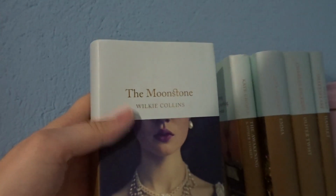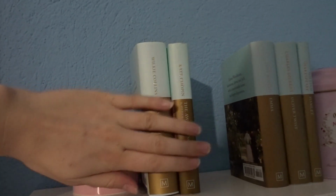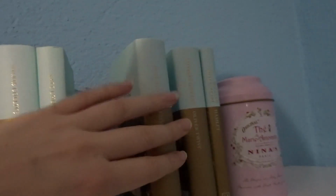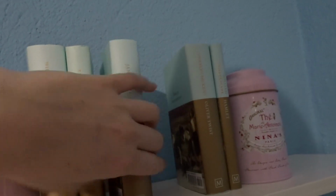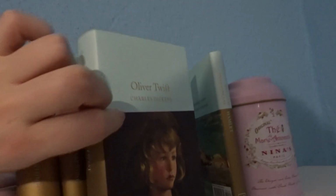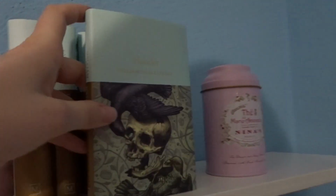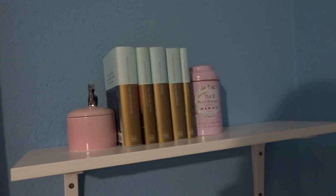Starting off with this one, The Moonstone by Wilkie Collins. Haven't read that one yet. The Awakening, I also haven't read that one. I only recently bought these two books, but I will read them. The next one is Emma by Jane Austen, the nicer edition, I guess, because I already have another one. But like I said, one of my favorite books. Then we got Oliver Twist by Charles Dickens, and then Hamlet by William Shakespeare. So that's the small bookshelf.